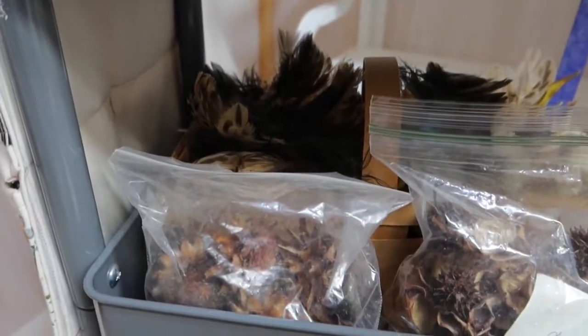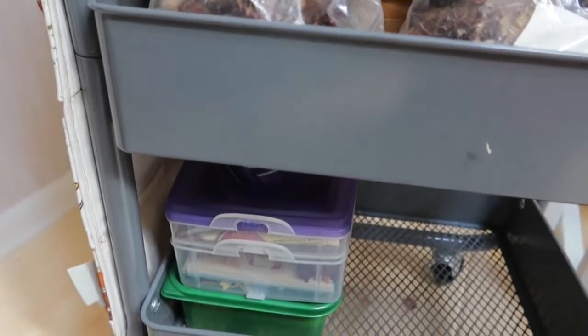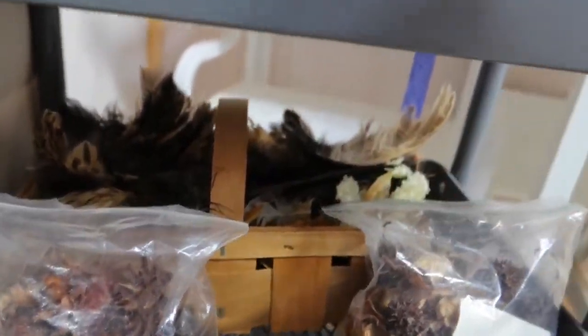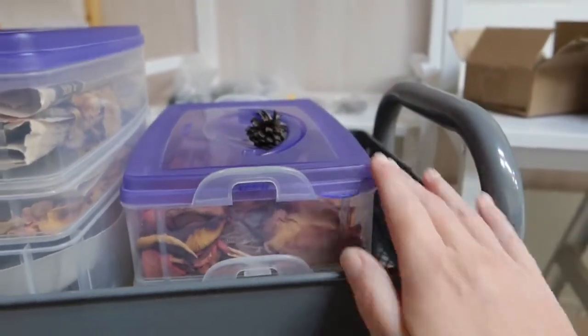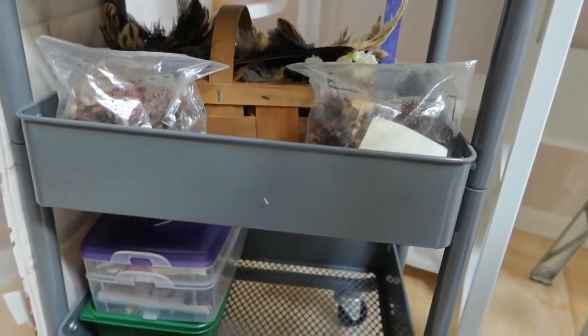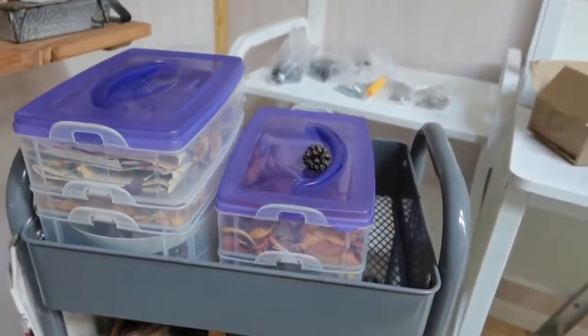And then what I have on this cart is natural items like seeds and feathers and pine cones and dried flowers, various natural items. And again, they were in a cabinet, but what I found back in the studio in Ohio is when they were behind the barn doors, I just forgot about them.